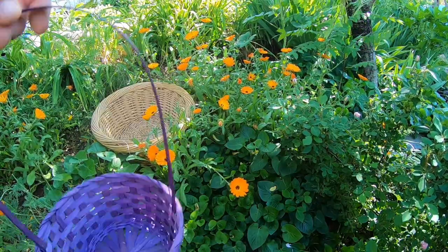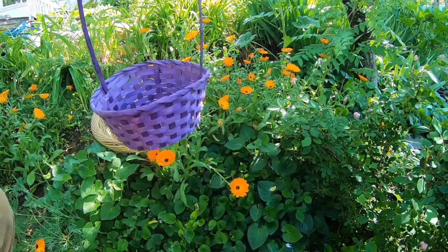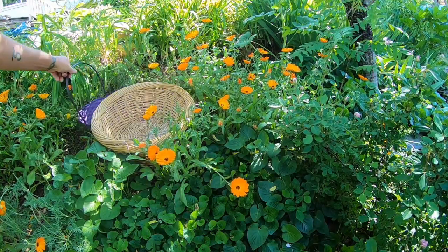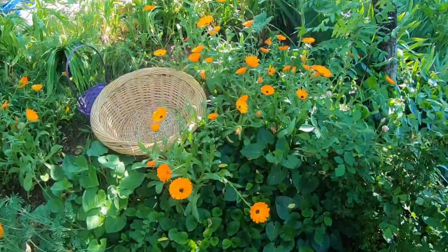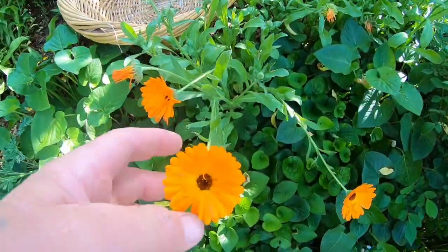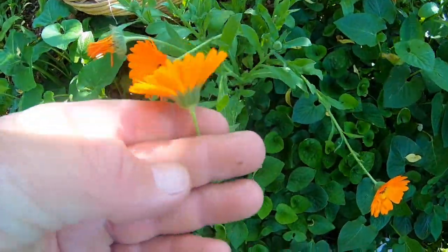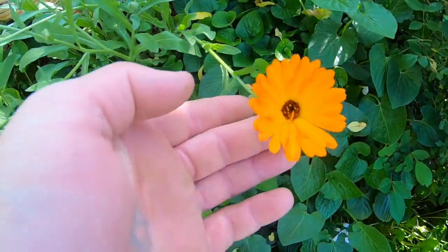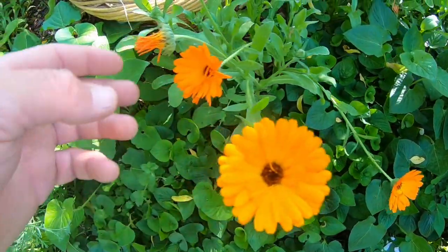Time to do the calendula, and as we're going along, there'll be some that I've already gone to seed. So we'll set a basket there because I like to spread the seeds around. There'll already be enough in this location. So you may have heard the term "well-pinched herb is a happy herb," or just "well-pinched."